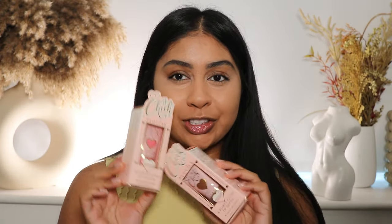Blend this all out. Just look at that coverage. I got the Plouise liquid blush and bronzer, so we're going to try that today.